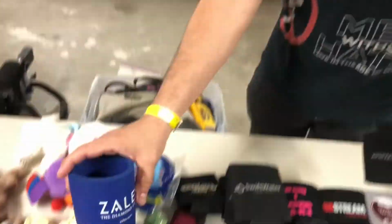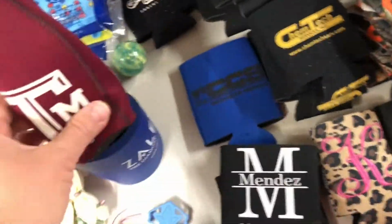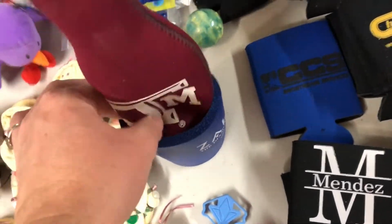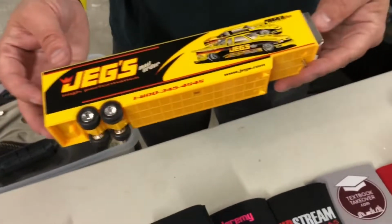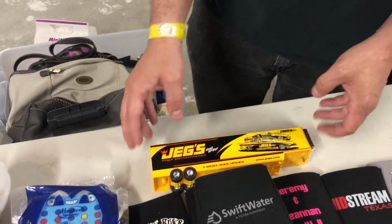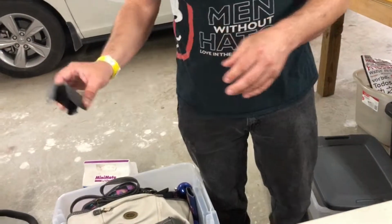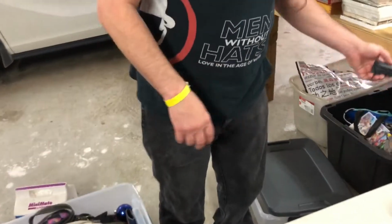So I don't know. Zell's went out of business, right? No, they didn't. Okay. You can put this one in here and then keep your bottles extra cold. This didn't have the front to it, but it was really light, so I grabbed it. That looks like that handle belongs to the thing.